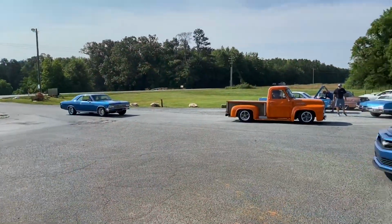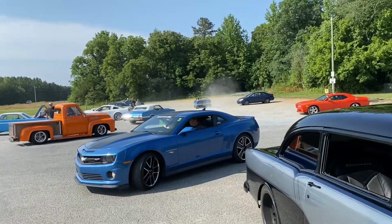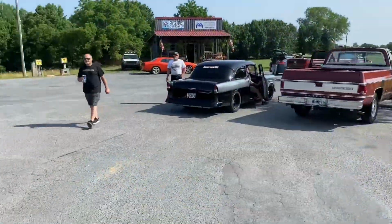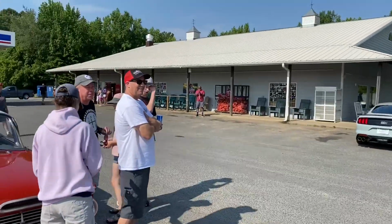Just got here to this neat little gas station thing. It's called El Dorado Outpost. It's pretty cool. All the Power Tour cars are showing up now, so we're filling up the parking lot. This place was pretty nice. It's like a four-wheeling destination.